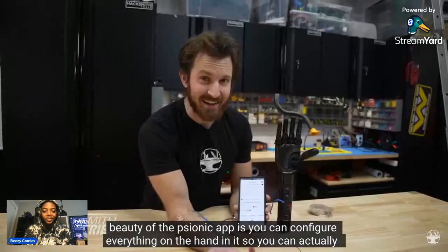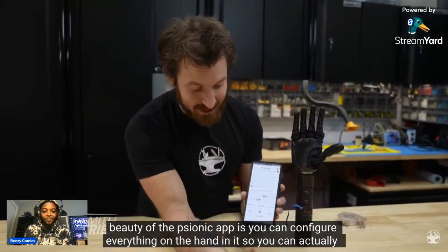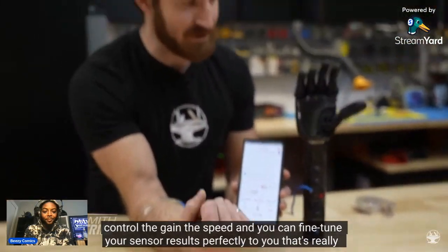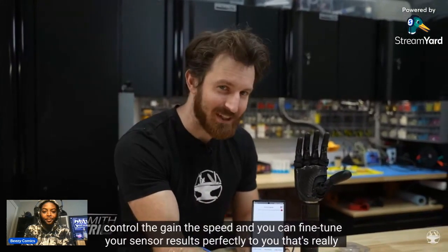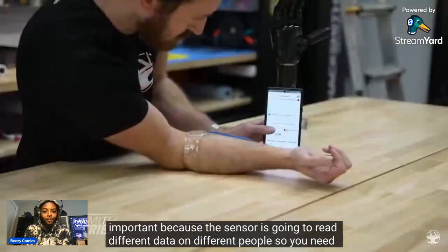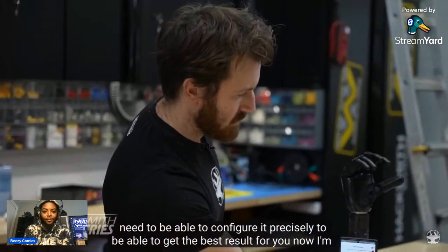The beauty of the Bionic app is you can configure everything on the hand in it. So you can actually control the gain, the speed, and you can fine tune your sensor results perfectly to you. That's really important because the sensor is going to read different data on different people. So you need to be able to configure it precisely to be able to get the best result for you.